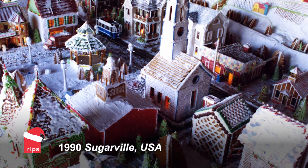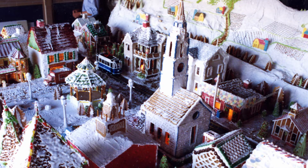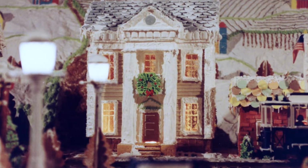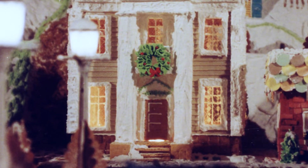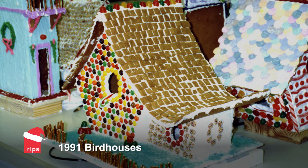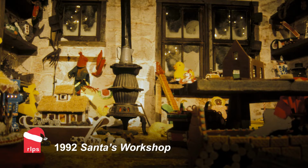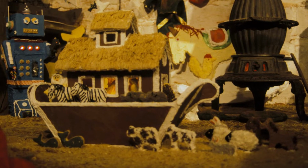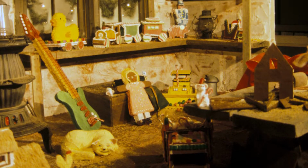Each year, the display grew in size, and in 1990, Sugarville, USA debuted as a 9-foot by 11-foot display lit 24 hours a day. It was situated in the front windows of our former office at 1910 Harrington Drive, so it could be shared with our neighbors and the community at large. 1991 was yet another departure from tradition, and we created gingerbread birdhouses instead of a village of buildings. In 1992, the display took another creative turn, and staff and families created life-size gingerbread and candy toys such as a robot and Noah's Ark that filled a candy-covered toy workshop.